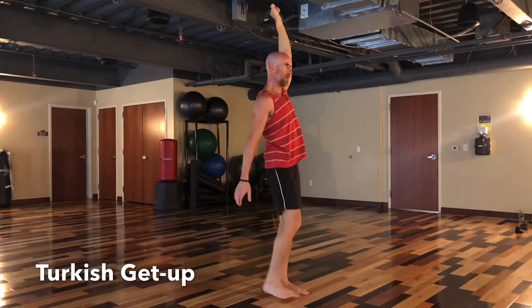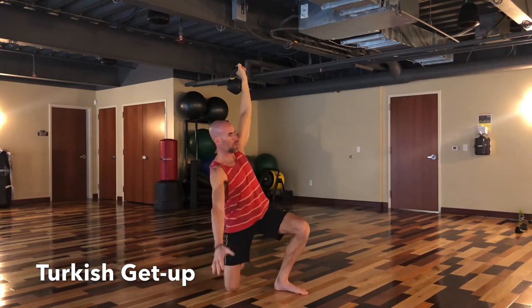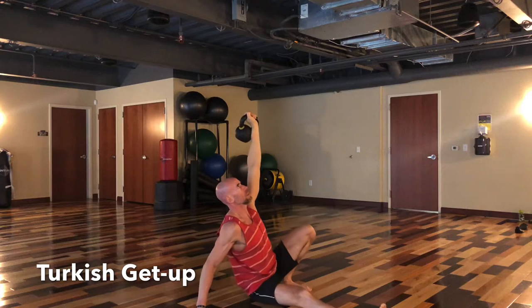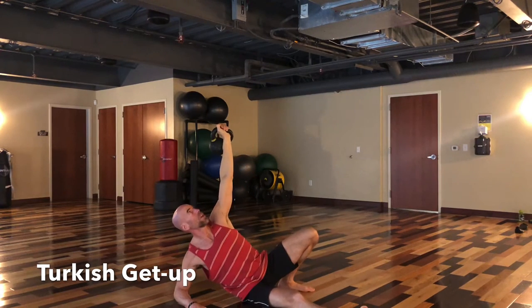Big step back with this leg, slightly place your knee on the ground, slowly swivel your foot as you put your hand on the ground. Straight line from hand to hand. Kick this leg through, sit your butt right back down, spin your elbow back out to make sure that your arm is parallel to your leg, look up at your kettlebell.